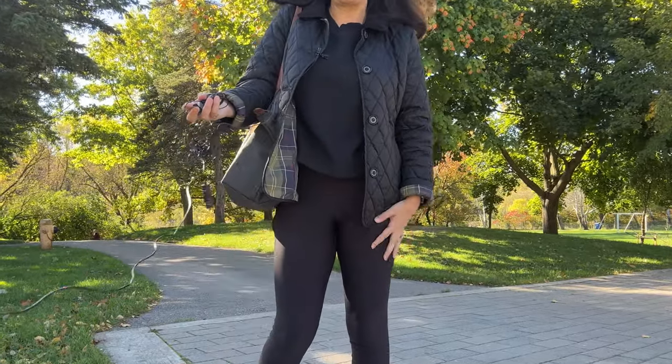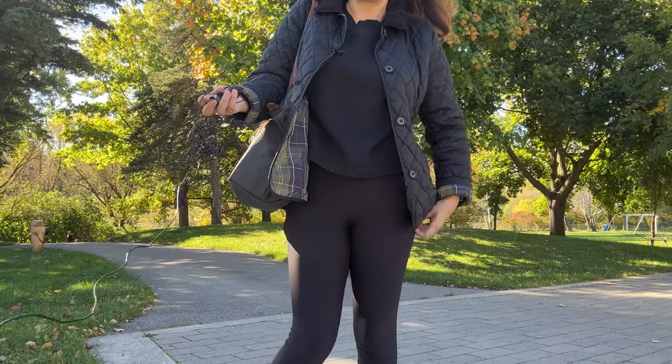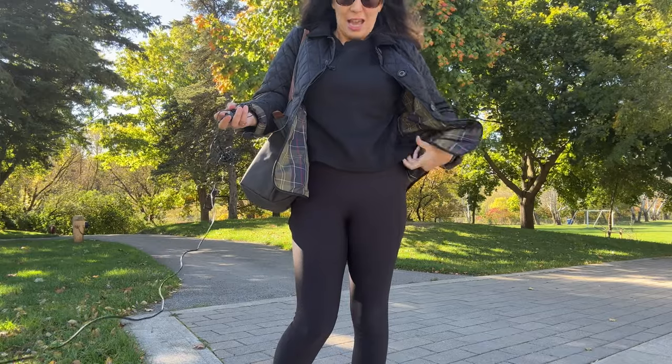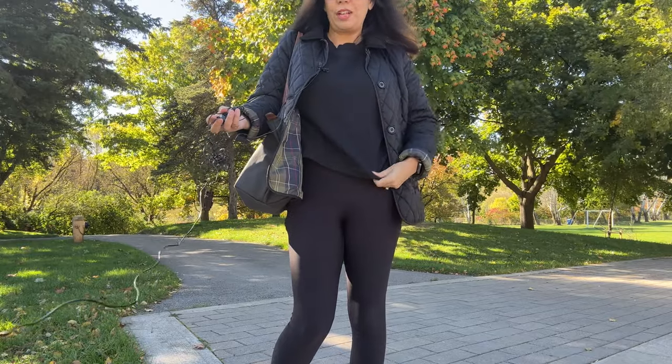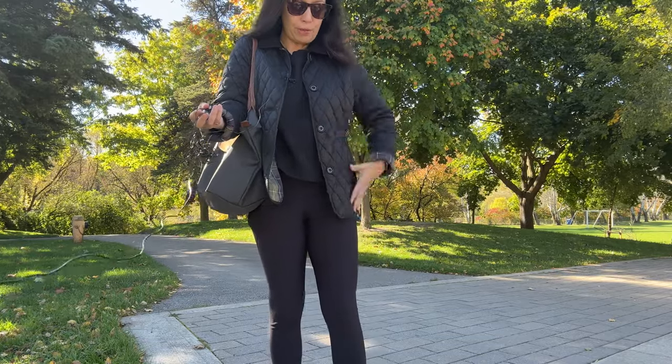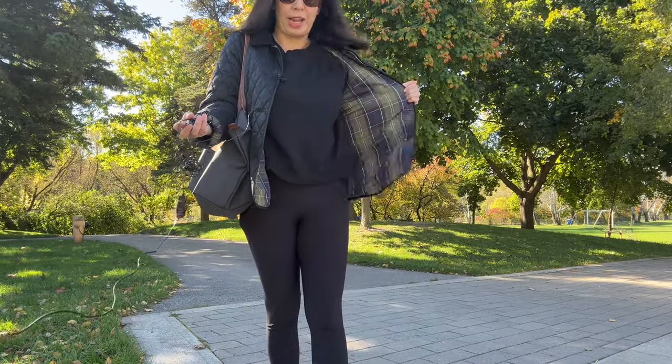And I'm wearing Old Navy leggings. These are like 4 years old. They're the Power Soft 7/8 compression tights. And this old, also Old Navy, 4 year old sweatshirt with bell sleeves. I love it. And then my favorite barber coat. This is also a few years old now and I love the lining inside. And sunglasses that I got for free. I can't remember where. And of course my Le Pliage bag, so that is today's fit.